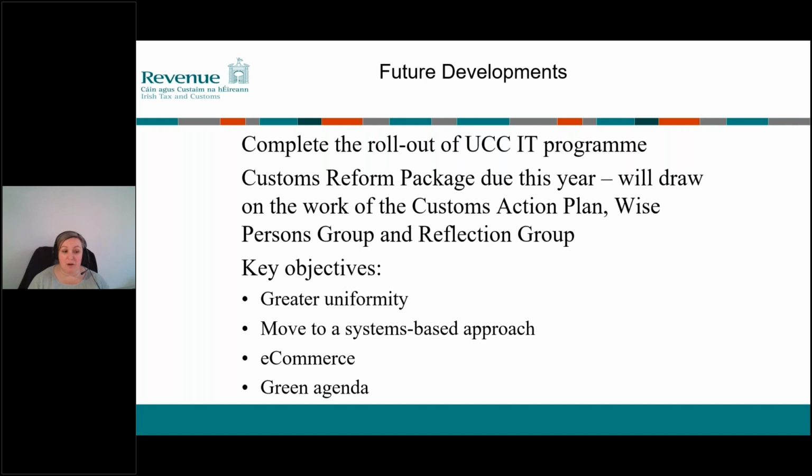This year we'll have our automated export system. Now, it was due to go live last month, but we've deferred it to March just to allow for some more conformity testing. And then the other member states are working on their systems as well, and we'll have more IT developments throughout the remainder of this year and into next year as well.